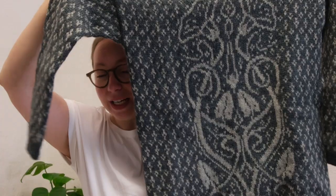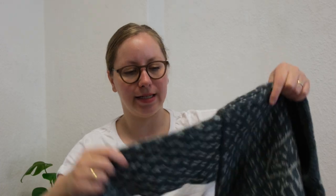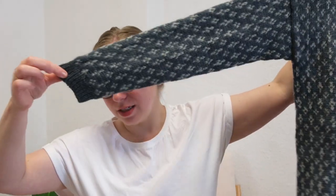And I've heard from testers that this is so much fun. You just want to get to the next row and next row and next row and see this gorgeous center panel evolve. And yeah, it goes really quickly. This is designed with steeks, and Marina walks you through the steeking, so don't be afraid. It's knit from the bottom up in the round with steeks for the armholes and the neck, which is great because you don't have to work colorwork flat. And then when you cut the steeks open, you work the folded neckline and the sleeves down to the cuffs. The back is also colorwork, but the small motif.